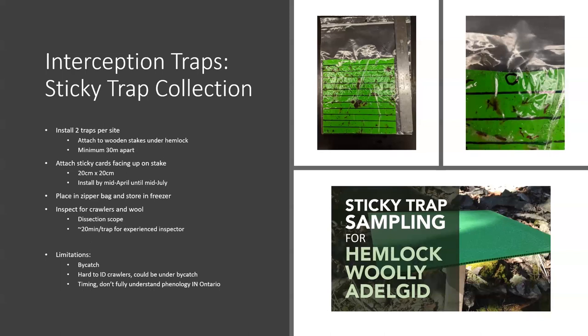And it's hard to identify the crawlers, which could be under the bycatch. If you end up with a giant maple leaf that lands on there, you aren't looking at that entire quarter plus of the trap at that point. And then the timing. We're still doing our phenology research, so that timing is pretty long that we're recommending. Once we have a better idea of that, we might be able to recommend a shorter time that you could put these traps out. And the IFC also has a video about making the sticky traps and installing them.